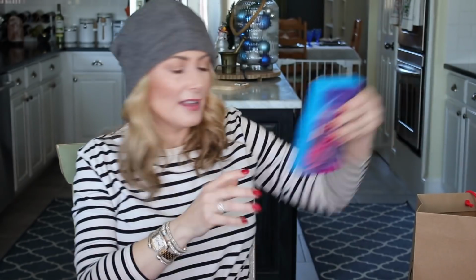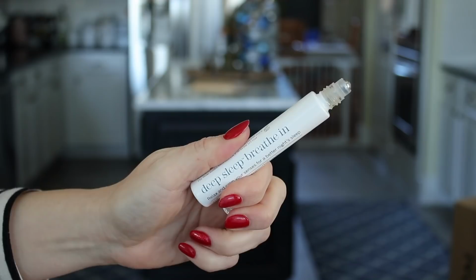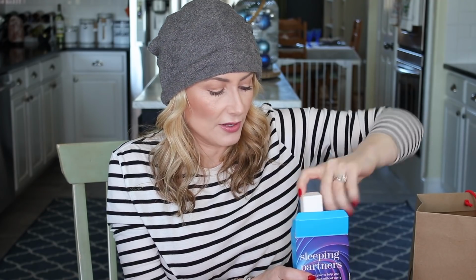Next, I'm keeping this for myself. If you've watched me for a while, you know about this brand and you know how much I've loved it. And I ran out a while back and didn't realize that Nordstrom carried it. This is from the brand This Works. They make a lot of interesting things, but what they're probably best known for are their sleeping aids. This is a little set and it comes with the Deep Sleep Pillow Spray and the Deep Sleep Breathe-In roller ball. And they're also the perfect size for travel. So you can use this at home, you can take it with you on the road.